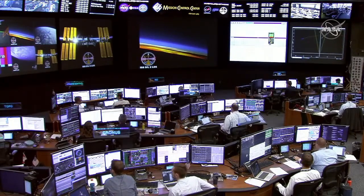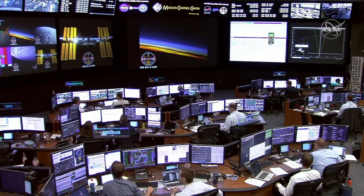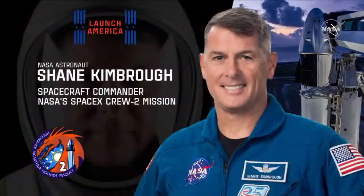In the meantime, we'll cover the crew that's currently on board Crew Dragon Endeavour. First is Dragon Commander Shane Kimbrough. It is his third trip to space. He was born in Killeen, Texas, and raised in Atlanta, and was selected as an astronaut in 2004. Kimbrough is a retired U.S. Army colonel and holds degrees in aerospace engineering and operations research.